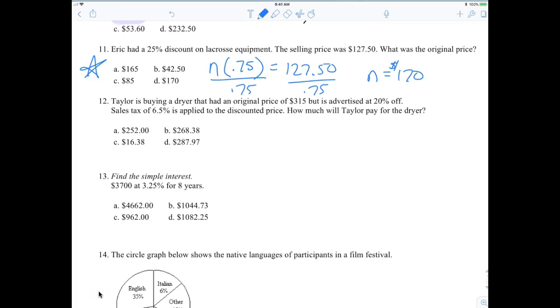So let's take a look at number 12. Wow, put a star by number 12 too, because this is a thinking problem also. Taylor is buying a dryer that had an original price of $315, but it's advertised 20% off. The sales tax is 6.5%. How much does she pay for the dryer? All right, I need your attention. How much was the original price? It was $315. So everybody's writing 315. Now, what discount do I get? So that means I have to pay what percent?